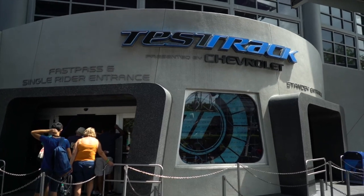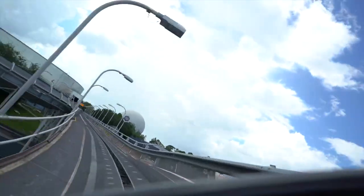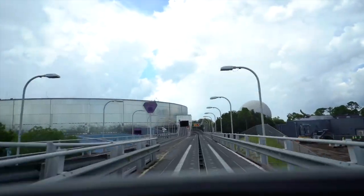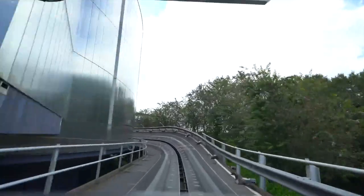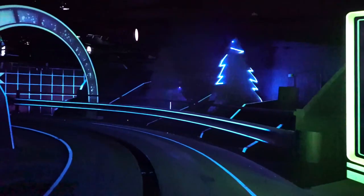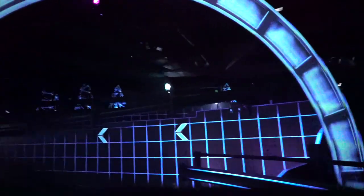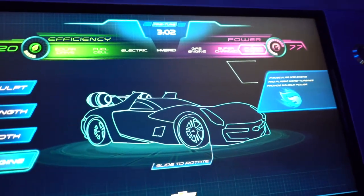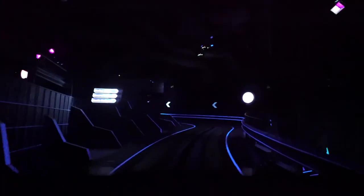The other attraction in Future World East is Test Track, a high-speed giant slot car ride. It still remains the fastest Disney attraction at 64.9 miles an hour. It opened in 1999 and originally showcased the various tests that cars go through during the testing phase. It was refurbished in 2012 and added an element for the guests to design their own vehicles before riding the attraction, as well as many changes on the interior of the ride.